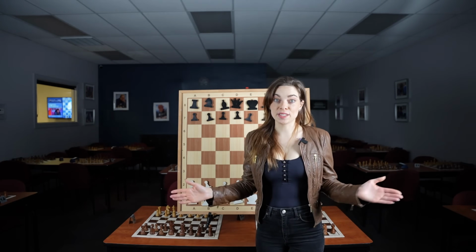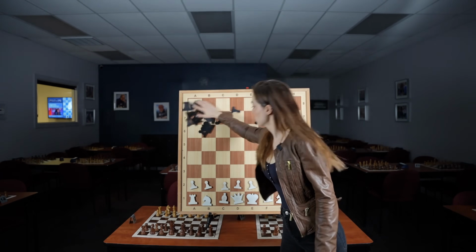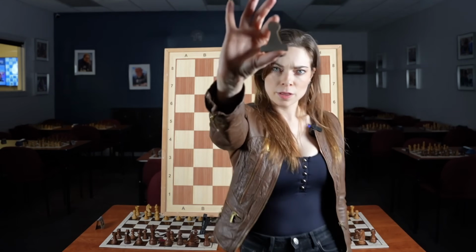How do pieces move? Well, in order to show you how pieces move, we're gonna do this. Sorry, that was a bit violent. We start with the simplest, the pawn.